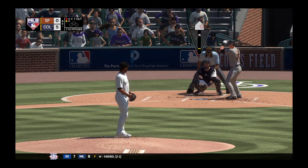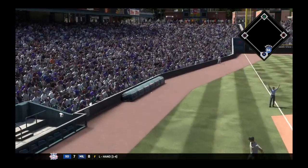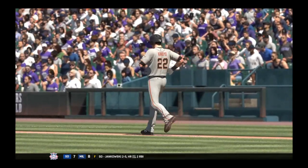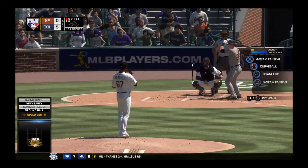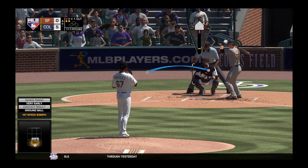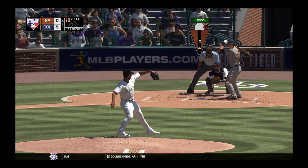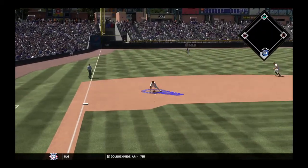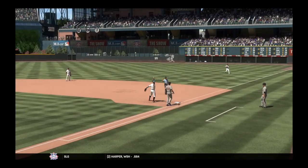From the windup, the 1-1 pitch. Swinging, a ball hit on the ground, but this will get foul. It's 1 ball and 2 strikes. Here he comes on a ball and 2 strikes. On the ground to third. Arenado has it. Throw gets him. 2 down.